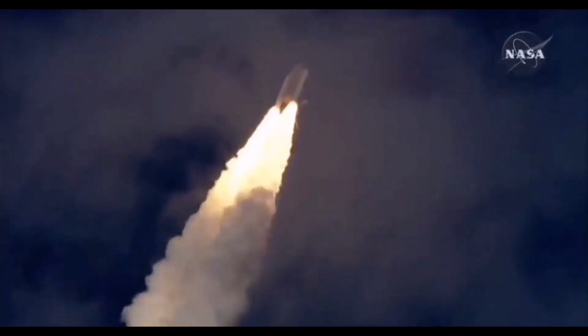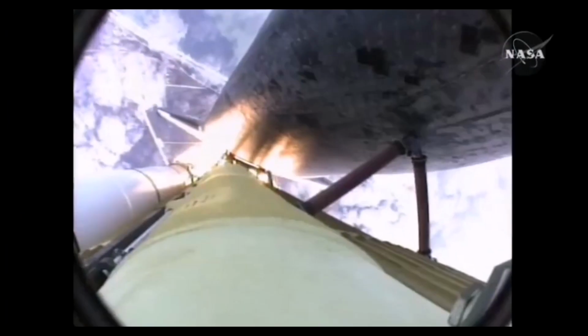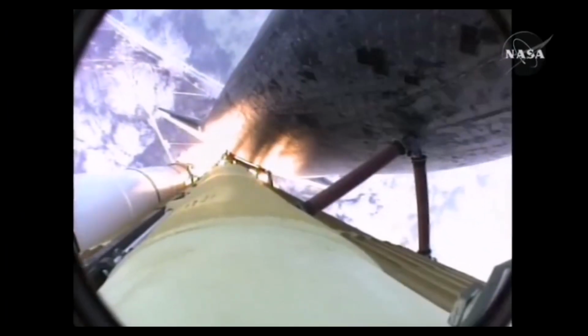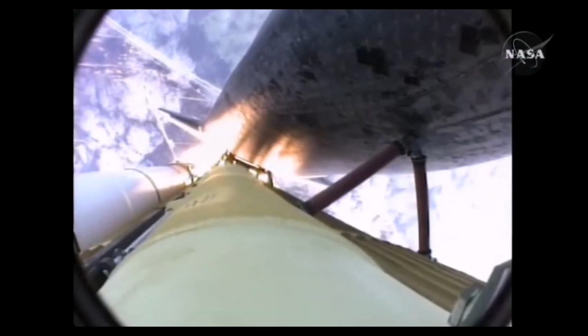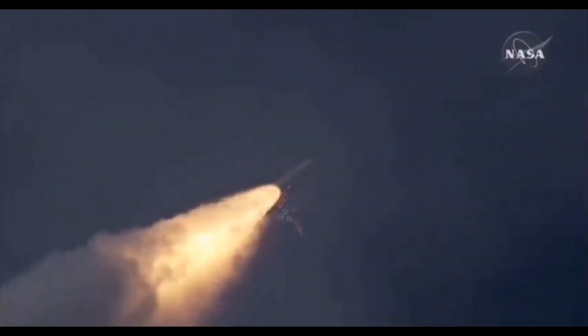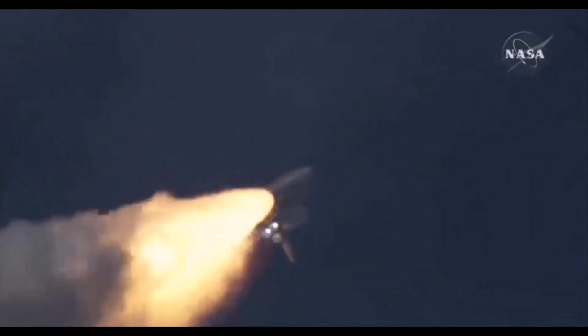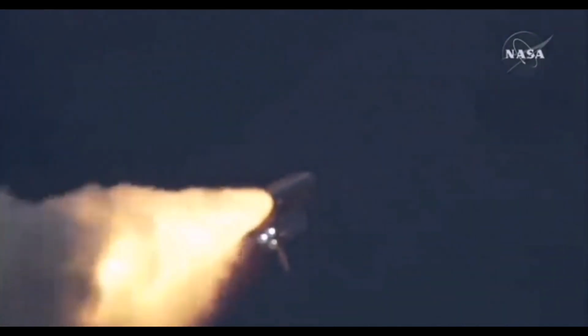4.5 million pounds of hardware and humans taking aim on the International Outpost. 30 seconds into the flight. Atlantis almost 2 miles in altitude, almost 6 miles downrange from the Kennedy Space Center already, traveling 500 miles an hour. The 3 liquid fuel main engines now throttling back to 72% of rated performance, going into the bucket, reducing the stress on the shuttle as it breaks through the sound barrier.